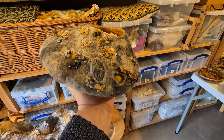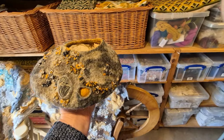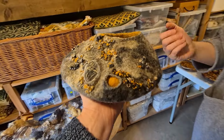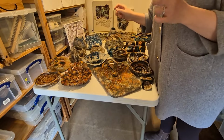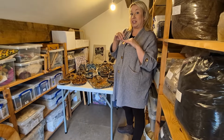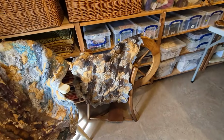There we go. That is a pebble that I've seen, a big rock on the beach, and I see it as lichen and barnacles. Gosh, crusted all over it with lots of texture. But as you can see, I do love using the naturals with our wool. So I love using the naturals and usually doing a bit of a pop of colour. The naturals are just gorgeous to work with.